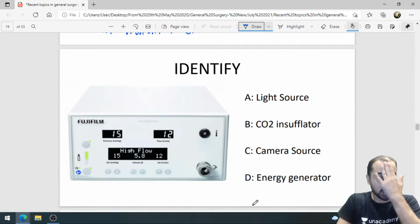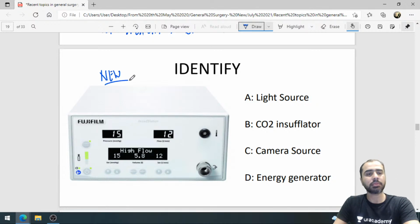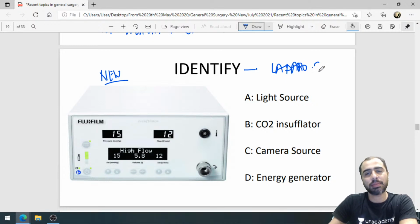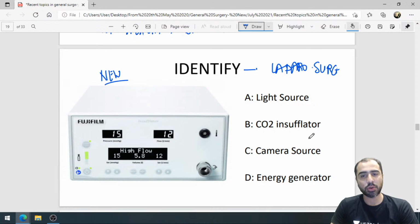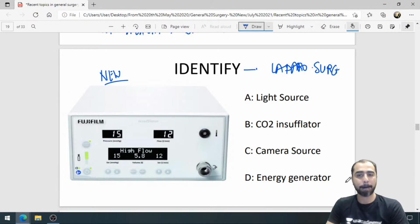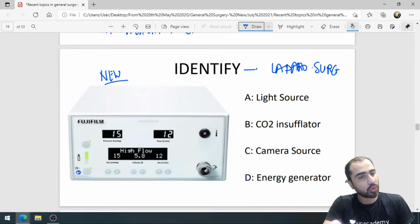Now let us try to identify this. This also they have never asked. It's a very popular image. I'll give you a clue. This device is used in lap surgery, all laparoscopic surgeries. What is this device? Is it a light source, camera source, CO2 source, energy generator? These images are there online, so it's very likely that you'll get an image of this kind only. There are a few companies whose images are freely available. One of them will come in your exam.